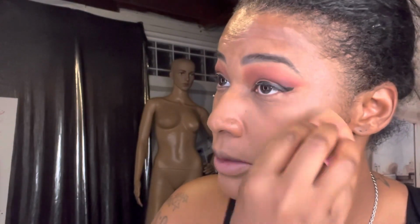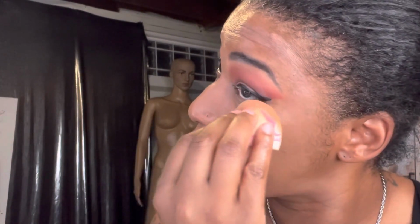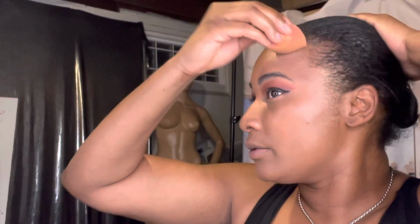Trying to correct that, but I want to record for you too, so you know. And my mole that I'm about to cover up right here, I already started covering it. I'm gonna place that back on my face at the end of this makeup look, because I don't like my mole being covered. It makes me feel like I got on a full face of makeup if I can't see her. So I'm gonna just pat it really well.